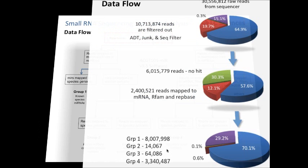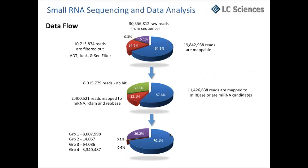Just to give you a visual impression about the distribution that you can expect, in this case, out of the 30 million raw reads, 65% roughly were mappable. That's actually not too bad. Sometimes it's only 50%. Then out of these mappable reads, roughly 57% were mapped to miRBase or other microRNA candidates.